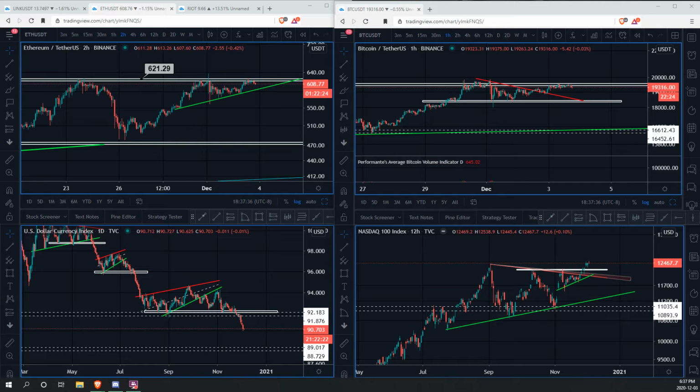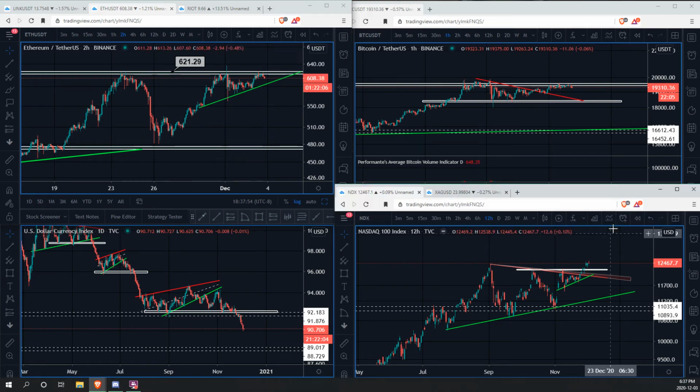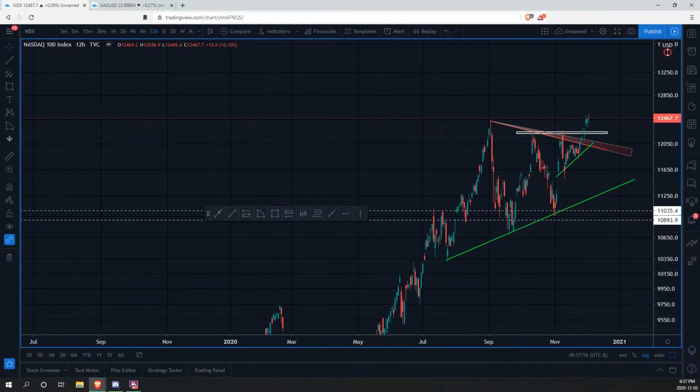We'll be going over a bunch of different assets today. We'll be going over the NASDAQ, S&P, Bitcoin, gold and silver, US dollar, which has been plummeting, as well as taking a look at Ethereum and the potential ascending triangle that we're currently seeing with the price squeezing up against the around 620 range. So first things first, let's look at the equities for the day.